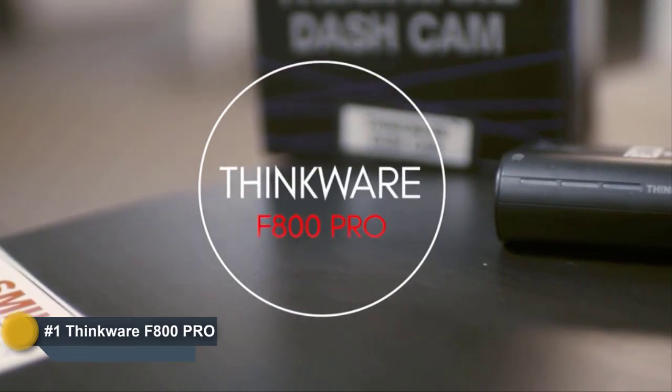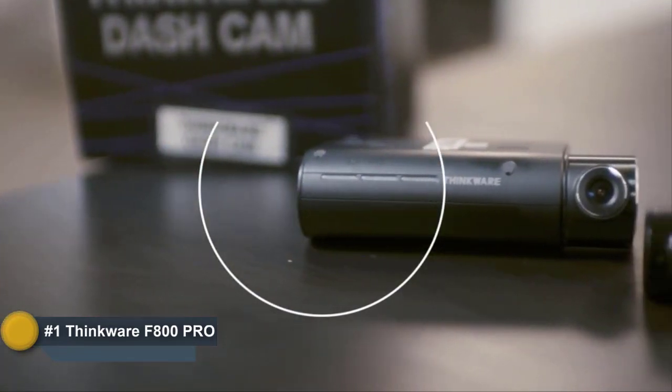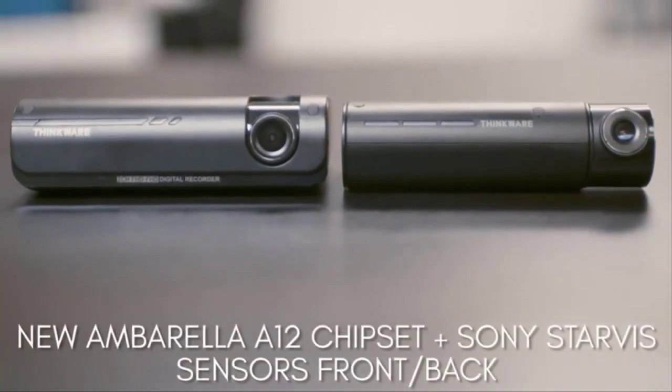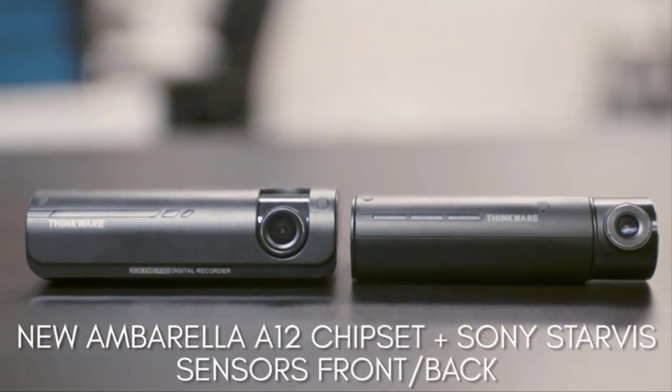The ThinkWare F800 Pro is the successor to the best-selling F770. It has a slightly smaller design, but more importantly offers the new Ambarella 812 chipset and Sony Starvis sensors on both front and rear cameras.